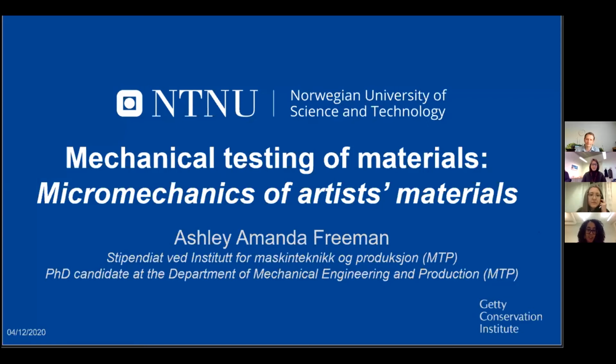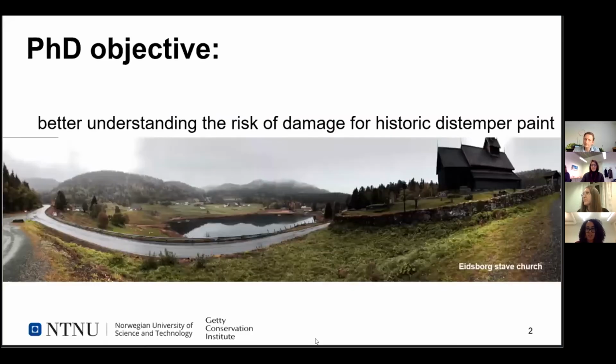So I am currently a PhD student in Trondheim. I'm working in the MTP department, the Mechanical Engineering Department here at NTNU. And as Susan has alluded to already, I am looking at distempered paint, mainly the physical and chemical components of distempered paint from Norwegian stave churches, to better understand the risks of damage for these historic materials.